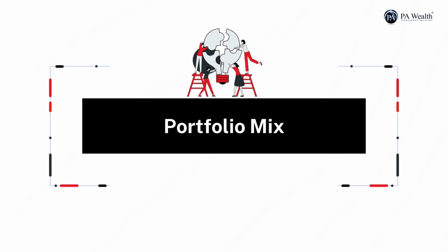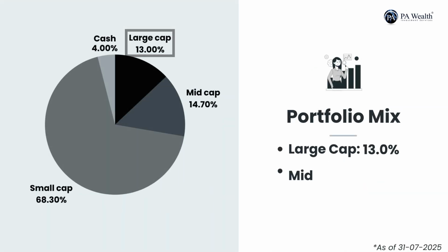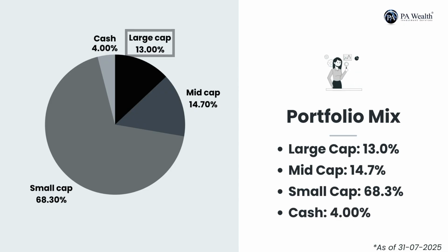Let's now explore the portfolio mix by category-wise holdings. In this fund's portfolio, large-cap form 13% of the total allocation. Mid-cap account for 14.7%, small-cap for 68.3%. The remaining 4% is held in cash and cash equivalents.